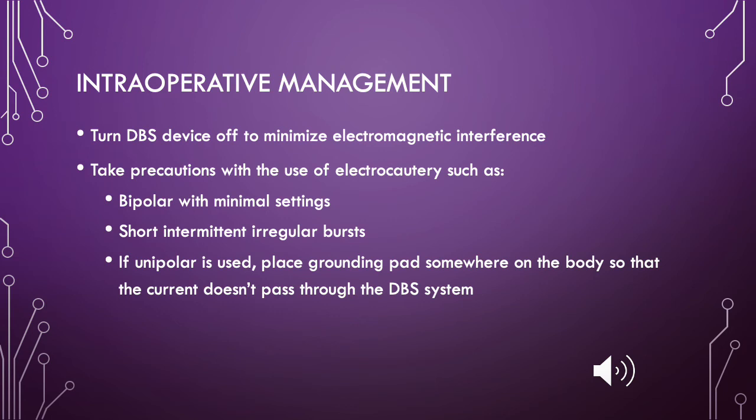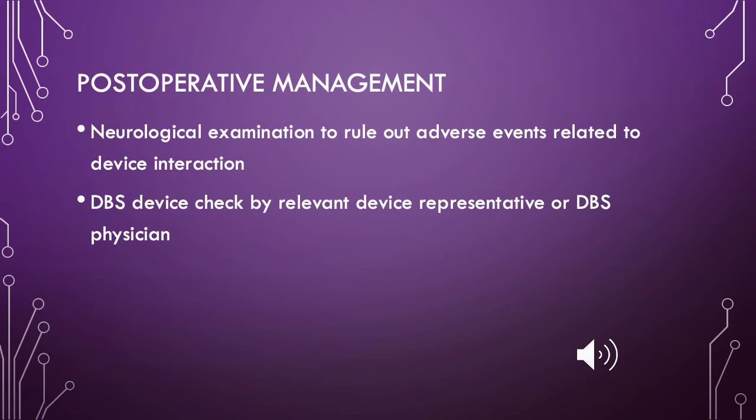Precautions with electrocautery include the use of bipolar cautery mode with minimum power settings. You want to use it in short, intermittent, irregular bursts. If unipolar cautery is utilized, you want to place the grounding pad such that the current path between the active electrode of the electrosurgical unit and the pad does not cross through the DBS system. In regards to postoperative management, a neurological exam is needed to rule out any adverse events related to device interaction, and the DBS device should be checked by the relevant device representative or DBS physician postoperatively.